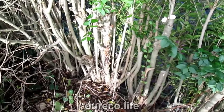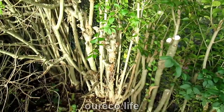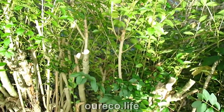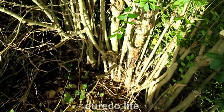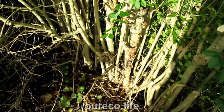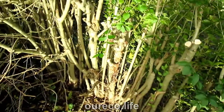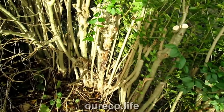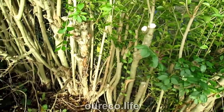I don't know how long it's been since anybody's actually cut these, but a few years I should think. Kathy's cut some on her side. The sun comes from this side, so it's been a bit overgrown, so it looks a bit bad, but once it starts putting out leaves next year, it'll look fine, and in a couple of years it'll all be green and lush.